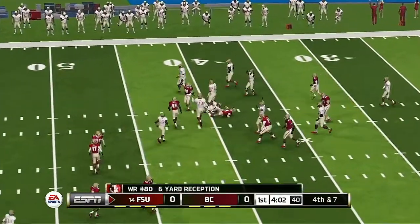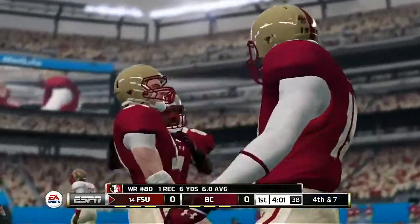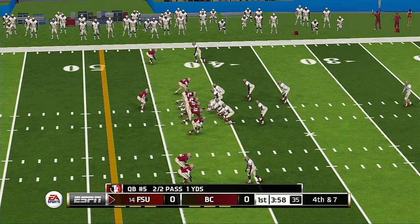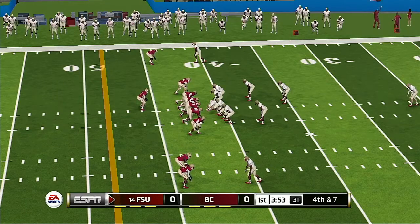Out to his wideout, brought down at about the 41. The defense didn't stop the pass, but they stopped him short of the sticks. And that's the important thing here. Allow him to make the catch, but make sure you tackle him before he gets to the first down marker.